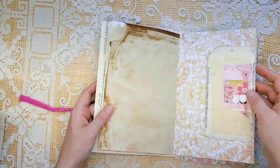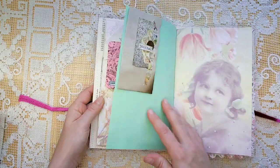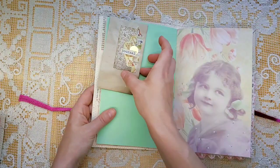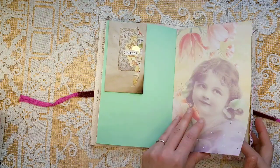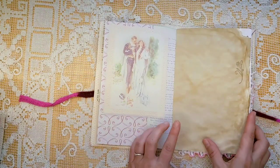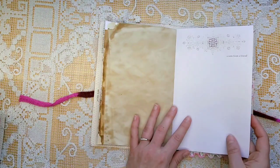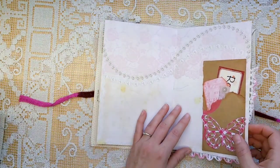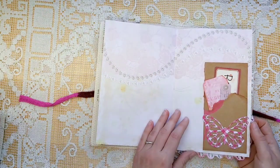Pockets. Tags. Collages. I think this one, yeah, that flips open. Tennyson's Princess. Some of these are also, I think, from Creative Fabrica fans. Got a little pocket here with some ephemera.